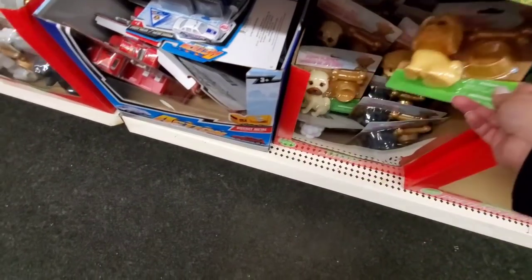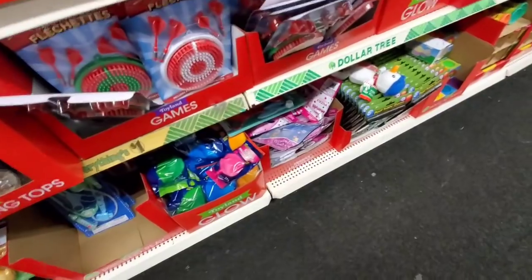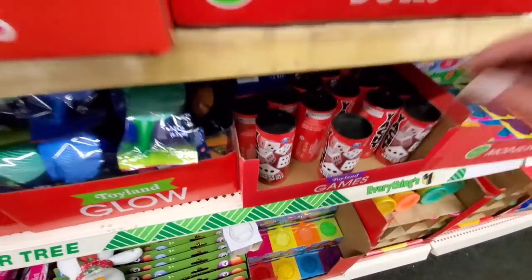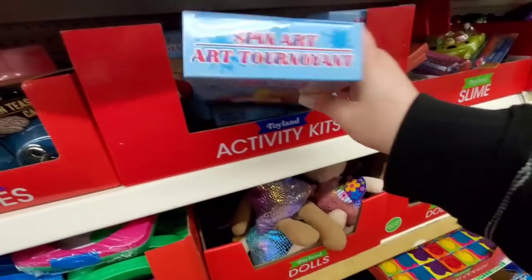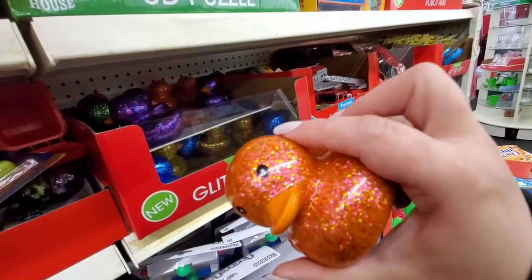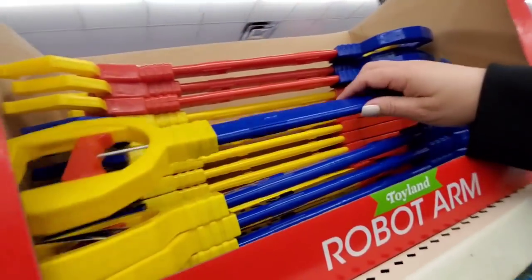Oh, little pups. Look at this little pup. Oh, so cute. Oh, a little fire station, a little fire truck. And let's see. So much. Oh, yeah, it's a game. We also have cute little dolls. And we have, oh, that's cool, the spin art. Slime. Well, it's like sandy slime. So glittery. Some more games. Oh, a little fishing game. 3D puzzles. Oh, grabber.